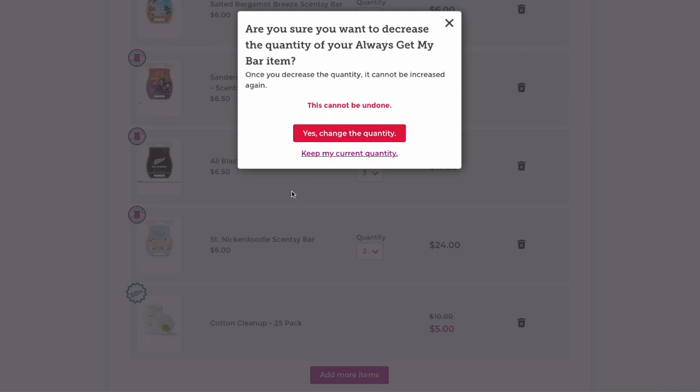This message is just letting you know, hey, this bar is no longer available. So if you are decreasing the amount of bars, you cannot go back and say, oh, just kidding, I actually want my four bars back. Once you decrease, you can never go back and increase. Whatever amount of retired bars you have at that time, you can never increase the amount. I hope that's something that Scentsy will change at some point, hopefully sooner rather than later. But as of right now, you are not able to increase the amount of retired bars that you have. So this is just giving you a warning message, letting me know this cannot be undone. So go ahead and change quantity.